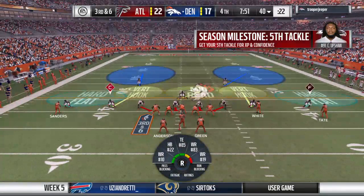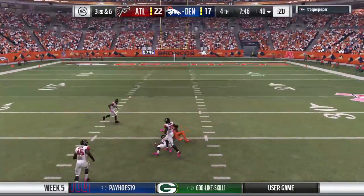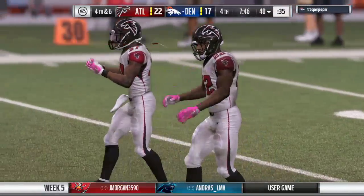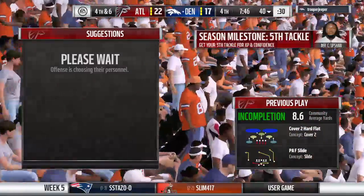So 3rd down, and the Falcons going with a dime. 6 defensive backs. Here's Lynch to throw. And incomplete. The contact made the ball roam free and brings up 4th down. Looked like they had an opportunity for a big play across the middle, but he didn't have the concentration or the focus necessary and dropped it before he could haul it in.